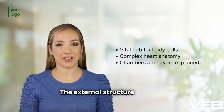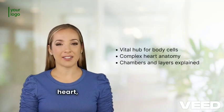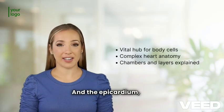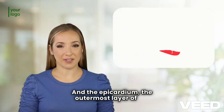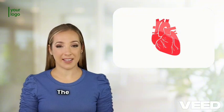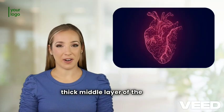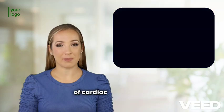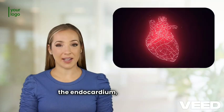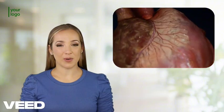The external structure includes the pericardium, a double-layered sac surrounding the heart, providing protection and lubrication, and the epicardium, the outermost layer of the heart, composed of connective tissue and fat. The internal structure consists of the myocardium, the thick middle layer of the heart, made up of cardiac muscle cells responsible for contraction, and the endocardium, the innermost layer of the heart, lining the chambers and valves.